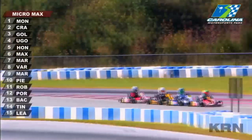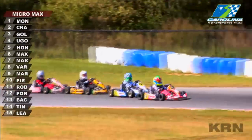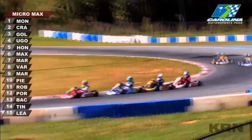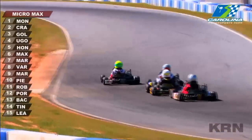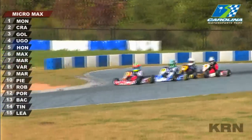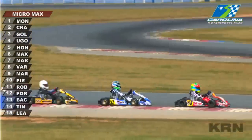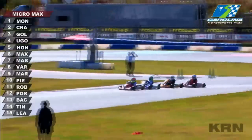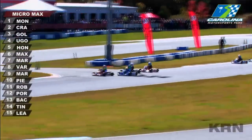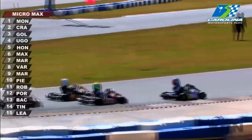Here's your 4 drivers down the back straightaway again. Ugochukwu right there with Gold. Doesn't make a move yet. This one's setting up to be a remarkable finish. Montoya leads in the 58, the 52 of Crawford, the 55 of Gold, and the number 3 of Ugochukwu. Texas, Florida, New York, and Arizona, 2 Bennix, 2 Tony Karts.